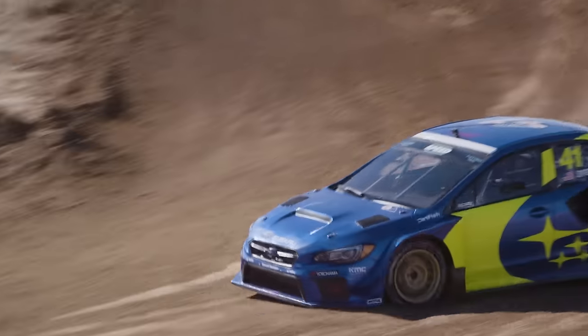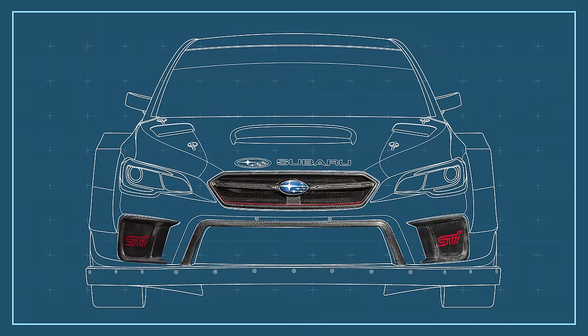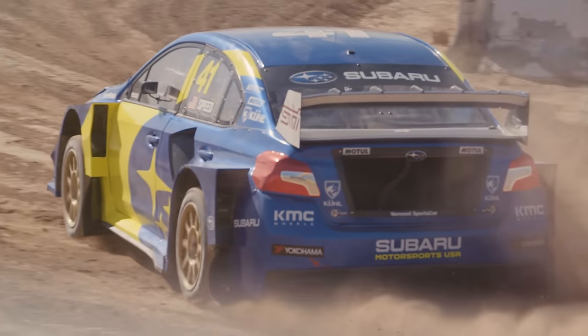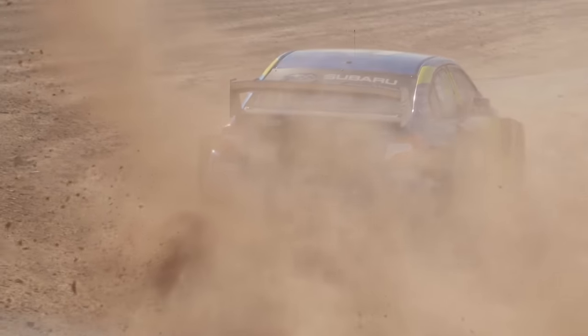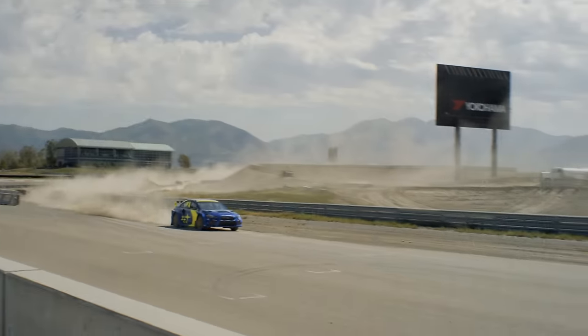Vermont Sports Car didn't simply shed weight from the body panels, they went and trimmed it in places that you wouldn't even imagine. Take a closer look and you'll see this in the cosmetic details, like the front grille, the rear diffuser, and even the rear wing, all reincarnated in super thin but ultra strong carbon fiber. Speaking of that rear wing, you can probably tell it's not the standard STI rear wing. It's evolved a bit. After countless iterations, Subaru cracked the code to balance corner-hugging downforce with straight-line speed.